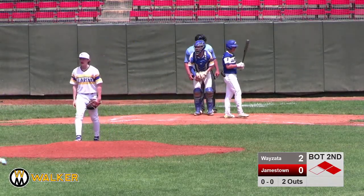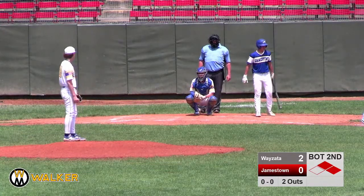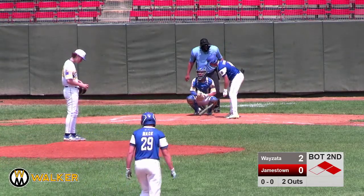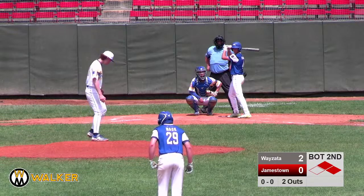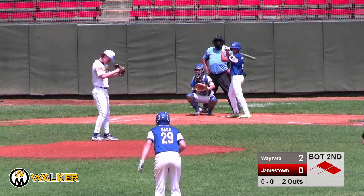A lot of movement. I don't know if Jamestown's touched it yet. Santiago Tejeda. I believe that was Santiago. Santiago. All right.